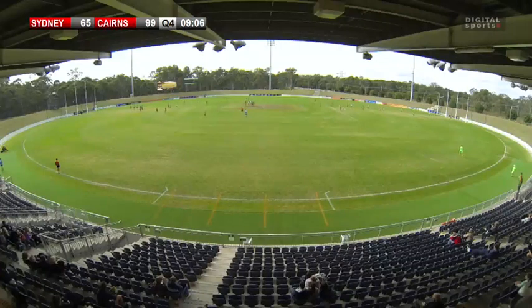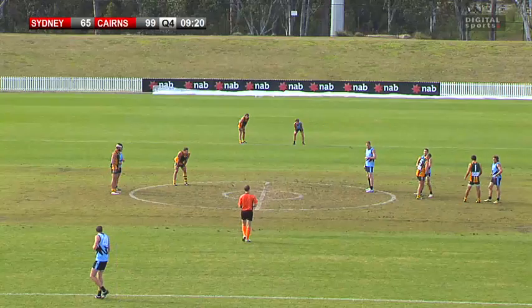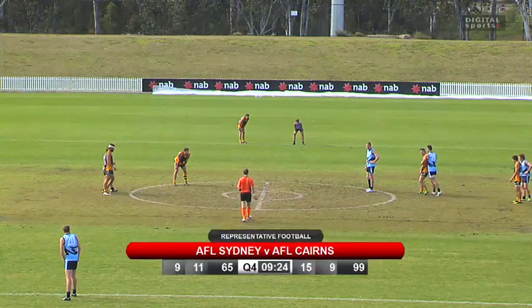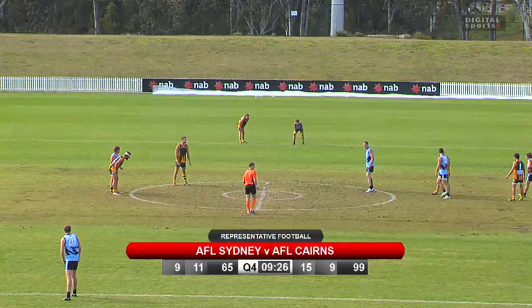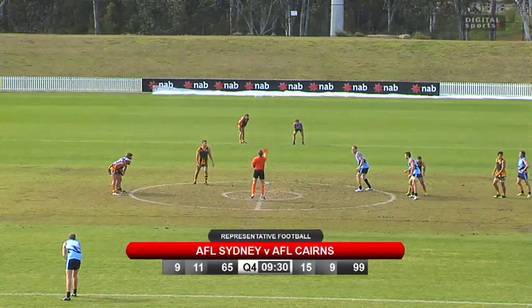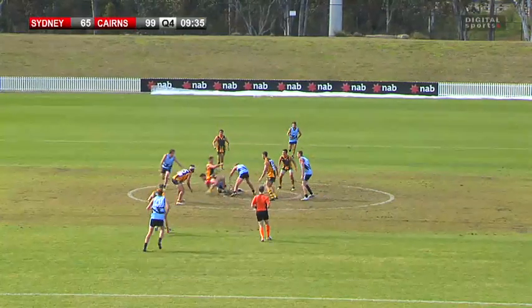They haven't rolled over. It was good movement there. It was good work by Armitage to bring the ball to ground and then get it across to Edwins. It's a fantastic leap by Tennick, but he was able to bring it back in. And the result was a goal to Sydney. 9-11-65, 15-9-99 AFL Cairns. And another one here. And it'll be very much game on.